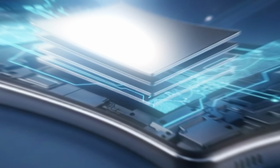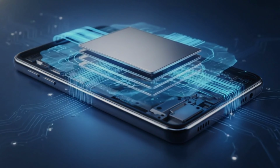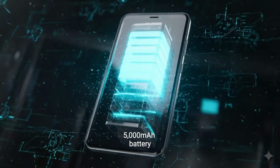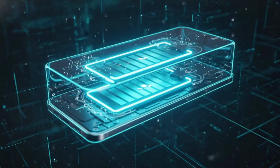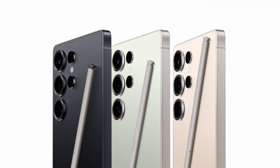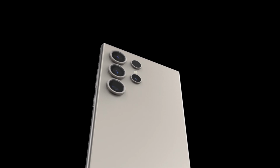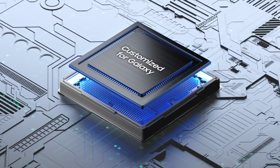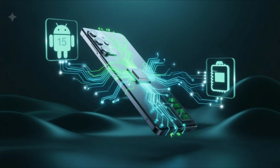In terms of battery and charging, the Galaxy S26 Ultra is rumored to maintain a 5000 mAh battery, but with new stacked battery technology that allows for better longevity and faster charging speeds. Expect 45-watt wired charging and 15-watt wireless charging, though insiders say Samsung is testing a new 65-watt charging system that might debut exclusively in select regions. The battery efficiency also improves significantly thanks to the new chipset and optimized Android 15 with One UI 7.